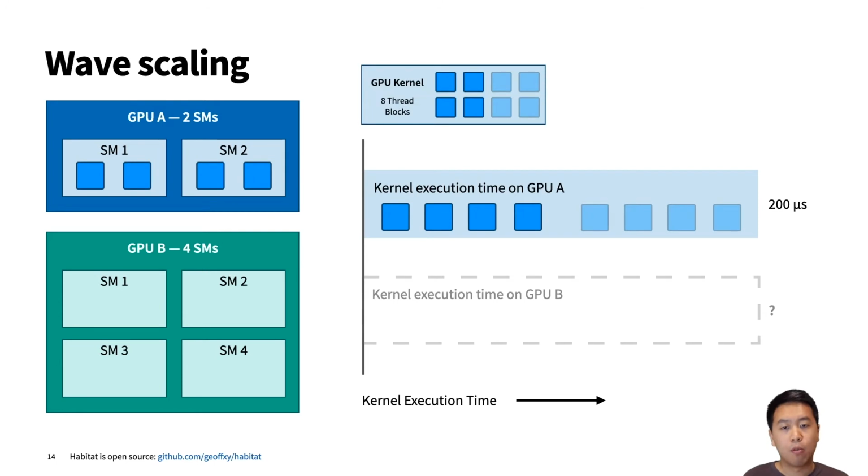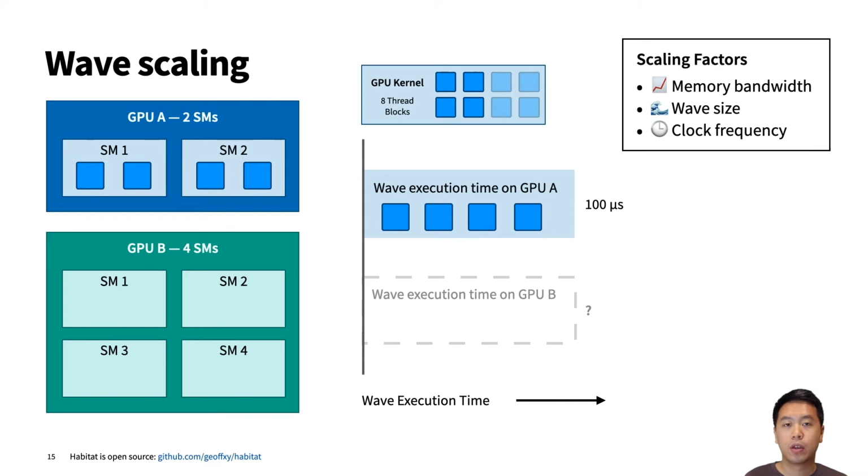In line with its name, wave scaling works with thread block waves. So first, it computes how long a wave takes by dividing the kernel's execution time by the number of waves. Computing the number of waves for a GPU is straightforward, and Habitat does this using the CUDA toolkit. So in our example, the kernel takes 2 waves to complete on GPU A, and this is because only 4 of its 8 thread blocks run concurrently on the GPU. So a wave would take 100 microseconds. And now to predict the wave's execution time on GPU B, wave scaling scales this 100 microseconds using 3 factors.